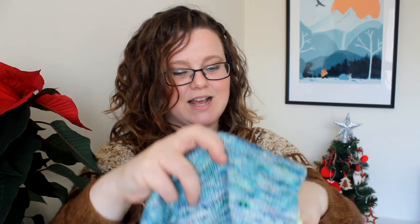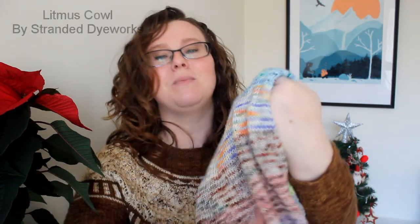But when I opened the first day, on day one, I knew straight away that I would not want to waste the yarn, but utilise the yarn a little bit more into having something beautiful, because it was just beautiful, the first one. So I'm going to show you. I decided to cast on a Litmus Cowl, my own version.